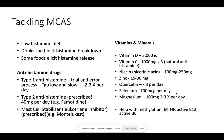There are a number of antihistamine drugs that are available. Your classic ones are just the over-the-counter Piriton type things as well that can be useful. But there are also a number of key vitamins and minerals that can be very useful for tackling mast cell activation. Again, vitamin D comes into it, vitamin C, a natural antihistamine. Niacin in particular has been shown to be useful, zinc, quercetin, selenium, magnesium.